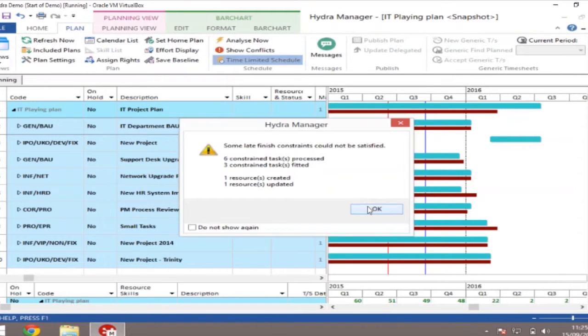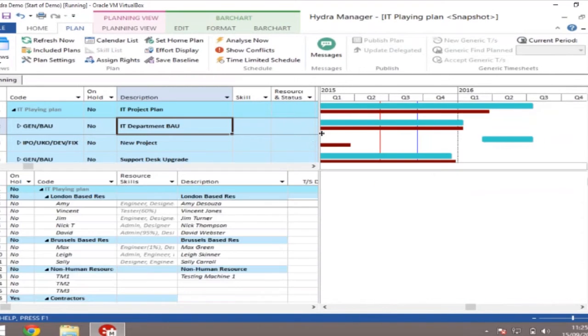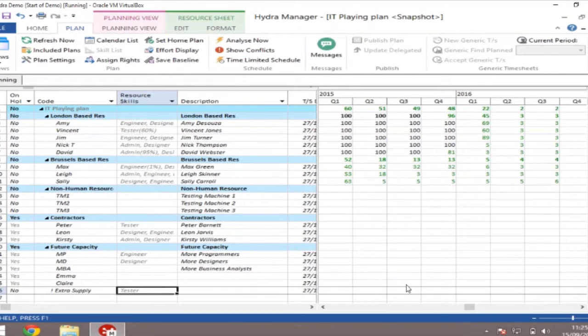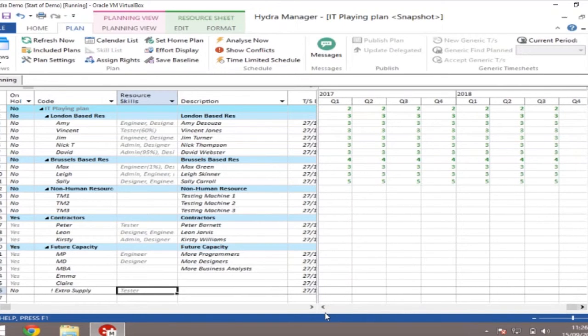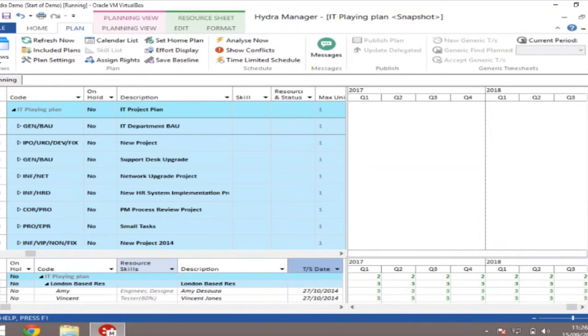Okay, it's looked at all the constraints I have, and if I go down to my resources, I've got my extra resources down here, and it's telling me I need a tester. And through the tester, if I look and find at some point around here, it will tell me when exactly I need this tester in order to deliver this piece of work. And I can show you that within the Gantt chart as well up here.